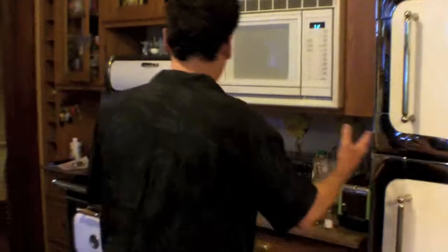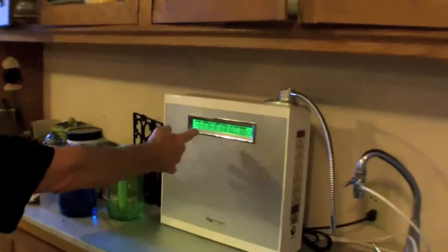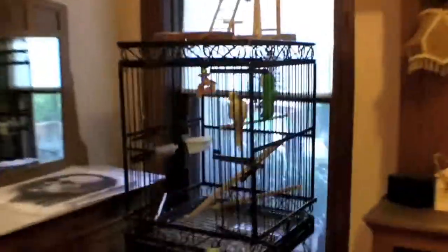So, anywho, look at this old-fashioned stove. Look at this old-fashioned housewife right here. Yes. And walk this way. I can't. And we have the ionized water, which is good for your colon. And look at the birdies. We have lots of birdies over here. Chirp, chirp, chirp. Say something. Yeah, now you're quiet. What are you doing? Fool. All right, here's the other bird.